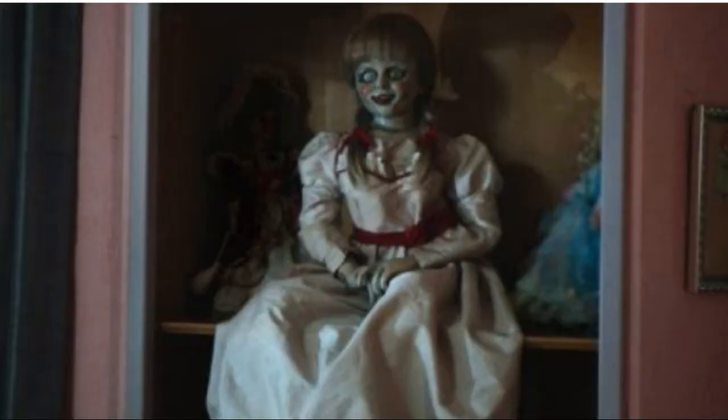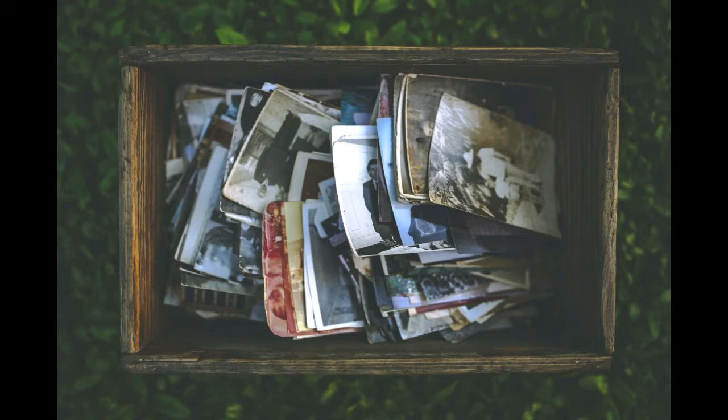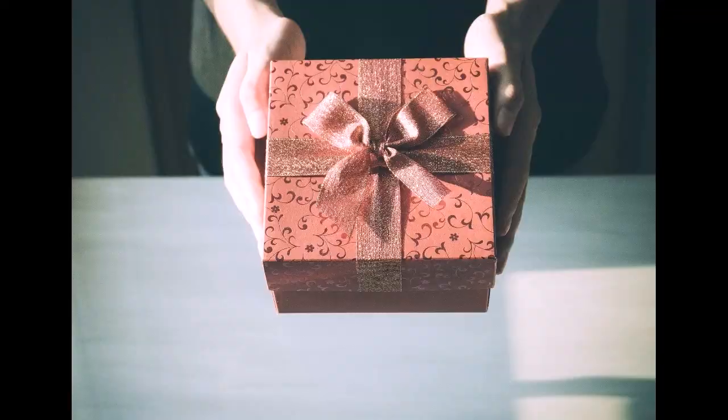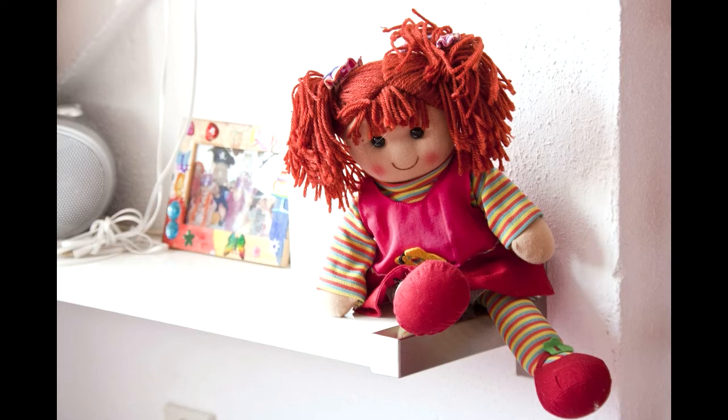So it all began in the 1970s, where a student nurse, Donna, received the doll as a birthday present from her mother. Her mother bought the raggedy doll in an antique store and thought it would be a great gift for her daughter. It does look like a harmless doll, so I guess it makes a good birthday present. Donna was delighted with the doll.